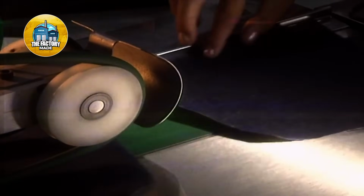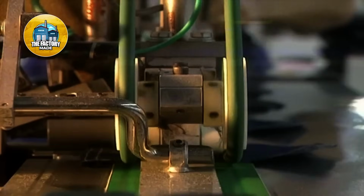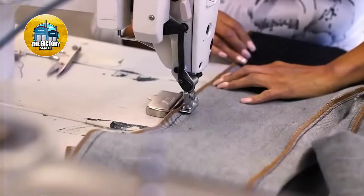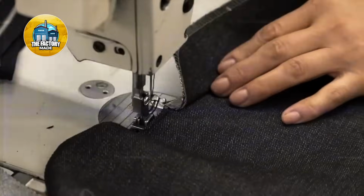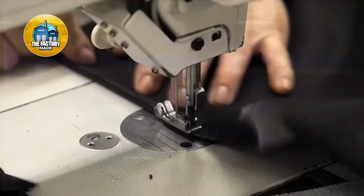Then, the inseams and outseams are stitched, reinforced with heavy-duty thread to make sure they can withstand everything from bike rides to wild dance moves. Even the stitching pattern on the back pockets is carefully designed to be both functional and stylish. Think of Levi's iconic arcuate stitching. That's a trademark look that started right here on the assembly line.